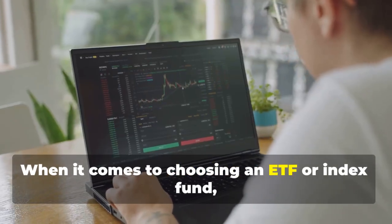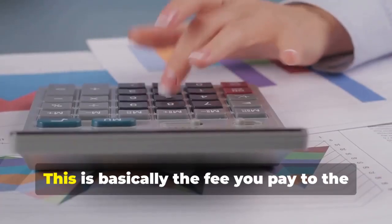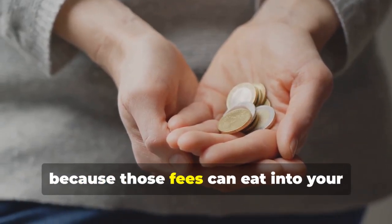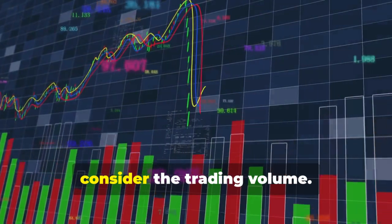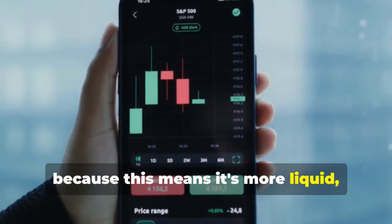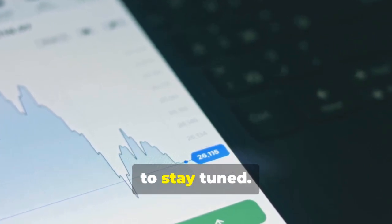When it comes to choosing an ETF or index fund, there are a couple of things to consider. First, look at the expense ratio. This is basically the fee you pay to the fund manager for managing the fund. You want to keep this as low as possible because those fees can eat into your returns over time. Second, consider the trading volume. You want to choose a fund with a high trading volume because this means it's more liquid and you'll be able to buy and sell shares more easily. I'll do another video on ETFs only, so stay tuned.